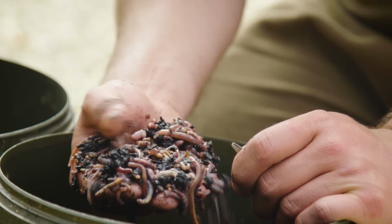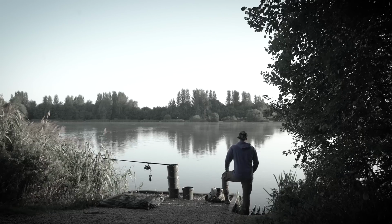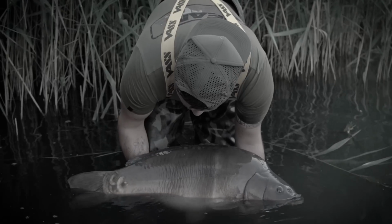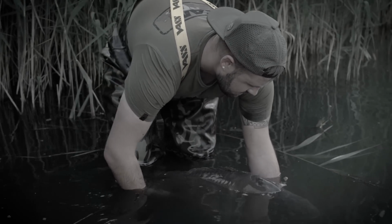Hopefully it's going to get me a fish or two. I actually did a practice session a few weeks ago on here with this, and I had 16 fish in the same time that we've done now, so it's definitely had an impact on that session. I'm hoping it does the same for me tonight.